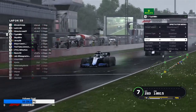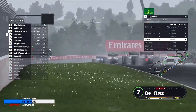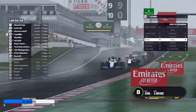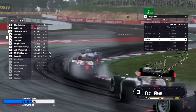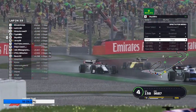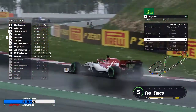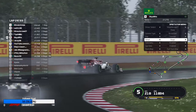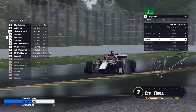Typhoon, now back up into fourth. He must be happy with that, as he was recently second place here in this race. Skybits into fifth. Don't ever count out the Alfa Romeo of Skybits. He can be very quick, and he can be very determined to make up quite a few positions here as we enter the third phase of our race here on lap 24 now.